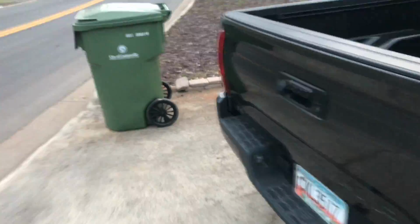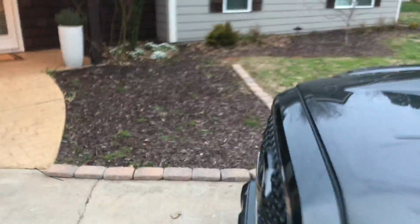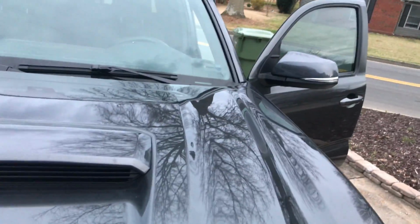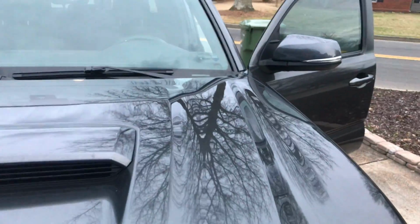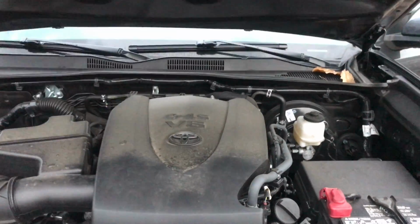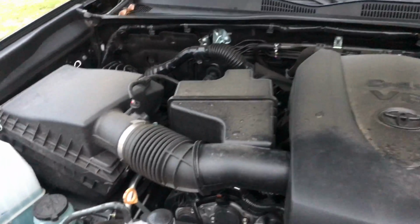I'm assuming the V6 is the 4-liter V6 that is in the, what is it? The 4Runner? And did I call this a 4Runner when I meant to call this a Tacoma? If I did, sorry about that. Of course I meant this is a Tacoma. Yeah, that's the 4Runner engine.